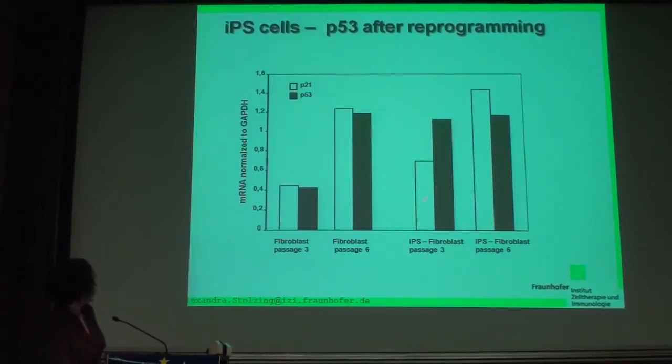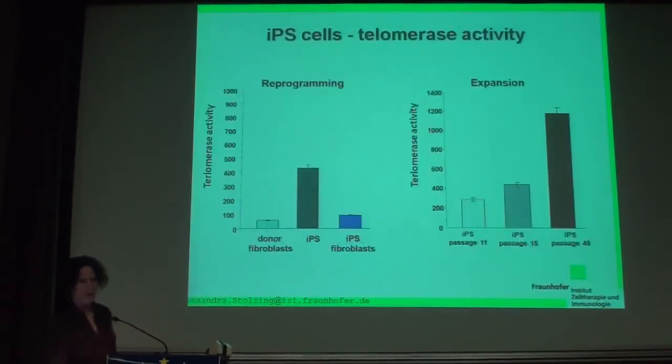So it's upregulation here. And you mostly also see that the iPS fibroblasts show this upregulation. We heard that during reprogramming, telomerase activity is activated. So again, if you look at the donor fibroblast, iPS versus iPS fibroblast, happily the iPS fibroblasts also downregulate telomerase activity. But we don't know what the effect will be if you expand your iPS to a very high level, because we see here an increase in telomerase activity, and we have not yet started to differentiate these ones.